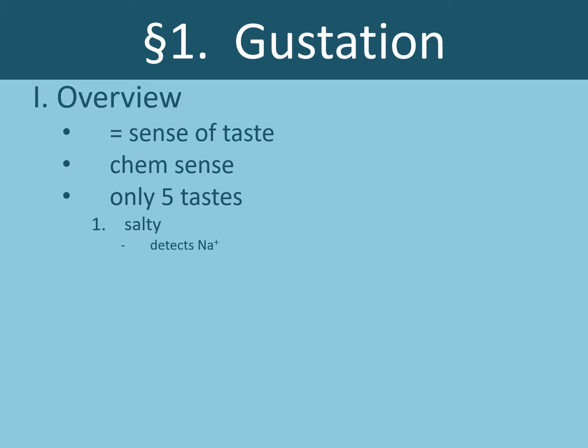Salty, which detects sodium ions. Sour, detects hydrogen ions. Remember, hydrogen ions are released by acidic substances. So the detection of sour is really detecting acidic molecules. Sweet, which detects sugars, like the monosaccharides and disaccharides.